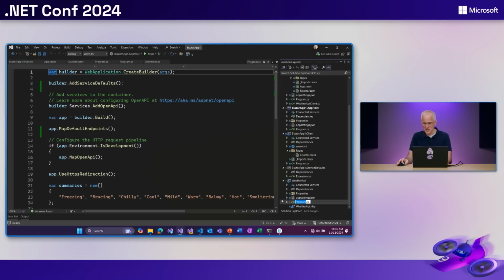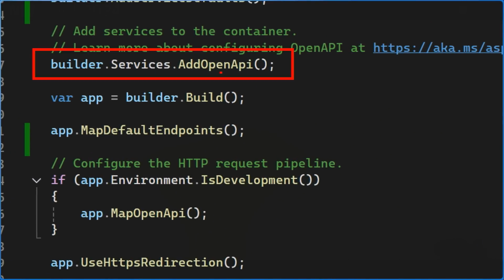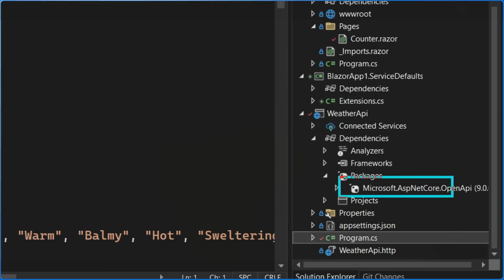So in Program.cs for the API project, you should be able to see right here that we're using the new OpenAPI support. We're setting up the OpenAPI services and then also mapping the OpenAPI endpoint so that the OpenAPI spec is actually addressable. Now there is a package that you also need to add to get this support, and that's this new Microsoft.AspNetCore.OpenApi package, which has been updated to support OpenAPI generation.